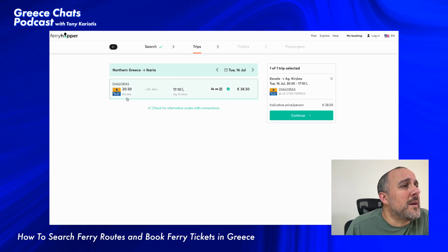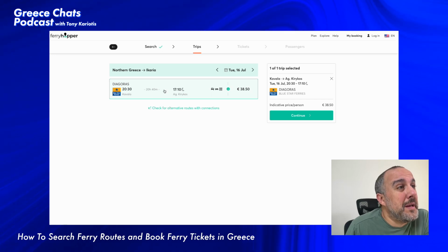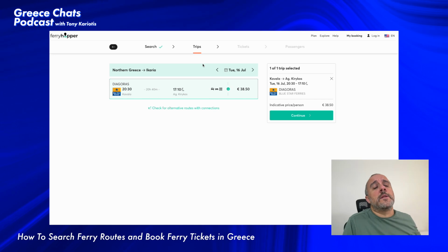Yep, here we go. Kavala to Ikaria, 20 hours and 40 minutes. But it's only 40 euros. And they're giving you a full day. That is impressively cheap. And then from there, you can catch a 2-hour ferry to Mykonos. So you can get into the Cyclades.